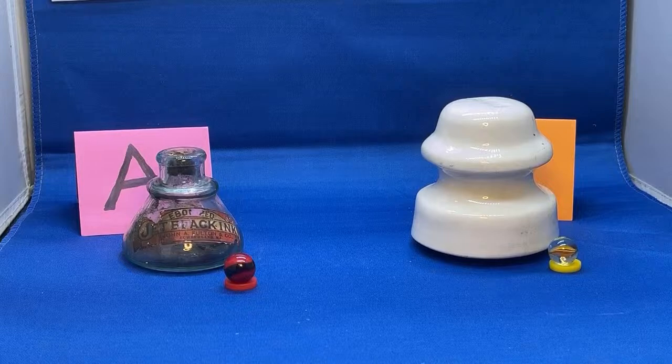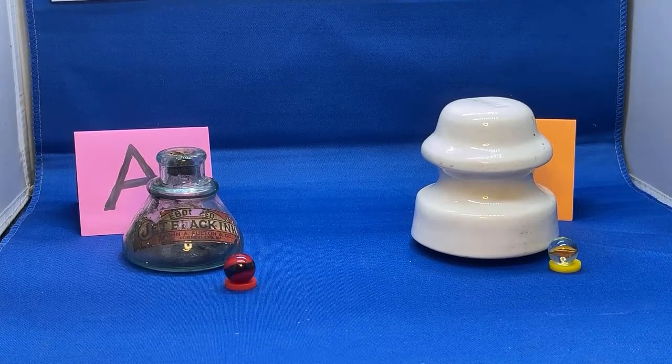It's 11 o'clock there, Violet. Is it 11 here? Did you look at the time wrong? My phone says 10:06. Huh.